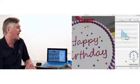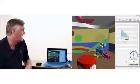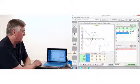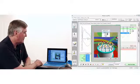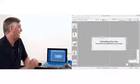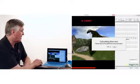So you could set up your incentives. You can also have failure animations if you prefer or not. Other incentives include dragons, rocket ships, dandelions. We'll show the dragon animation, which is quite popular. Again, here, the animation loads, and the patient's just breathing away normally.